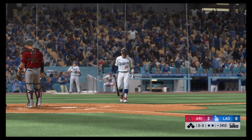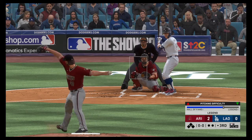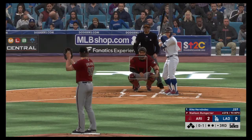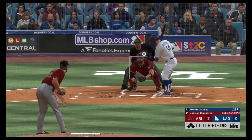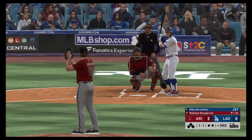Next for the Dodgers, Kike Hernandez, 7, 8, and 9 to start the home third. Not much going on offensively so far for these guys. 6 up, 6 down. We'll see if the bottom part of the lineup can get something going. Well, the home crowd seems a little restless, so I'm sure they'd appreciate it.